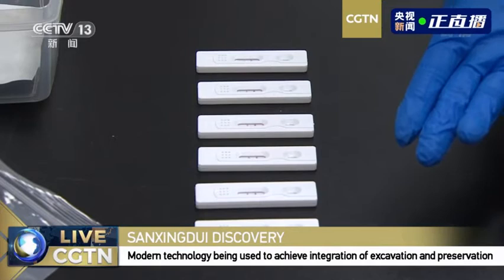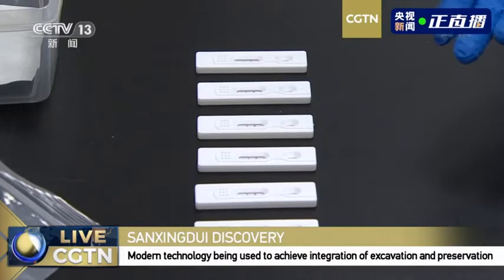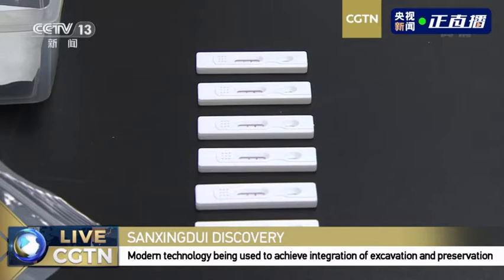Those are the six different centrifuge tubes containing samples from six layers, and all of them show two bars, which means it's negative, which means that the earth does not contain fibrin. Which means that it was not a wooden box used to contain silk products. All right, thank you very much.